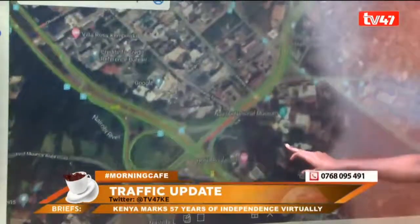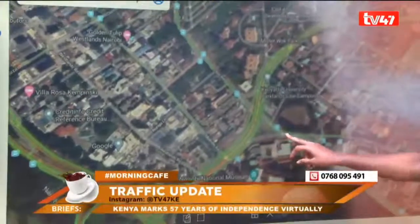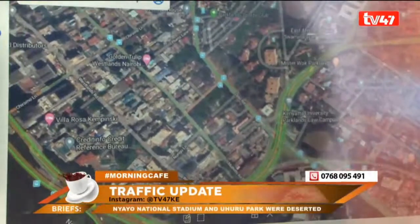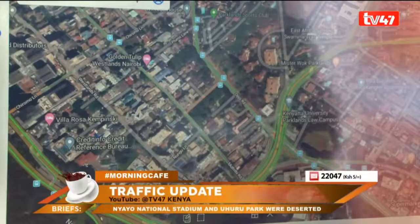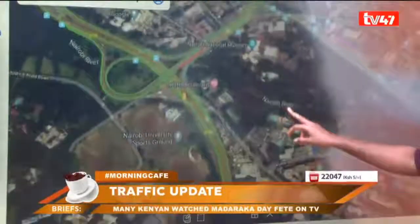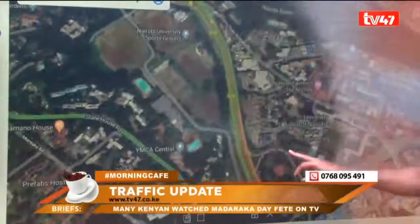Let's look at Parklands area, just where our offices are located. Seems like Ojiji Road is clear, as always. Driving through is usually not so bad, especially in the morning. But like I always mention, when you're coming through and connecting through the roads, especially at 7 a.m., the roads are friendly, very, very friendly.